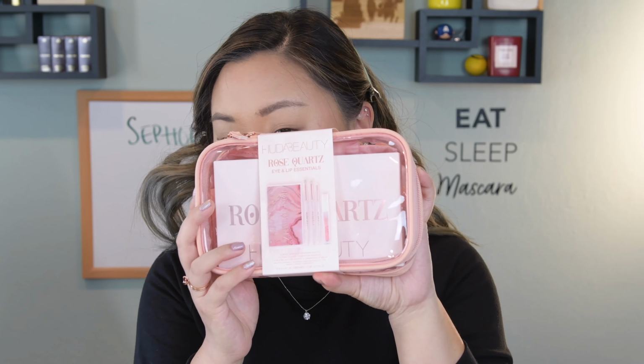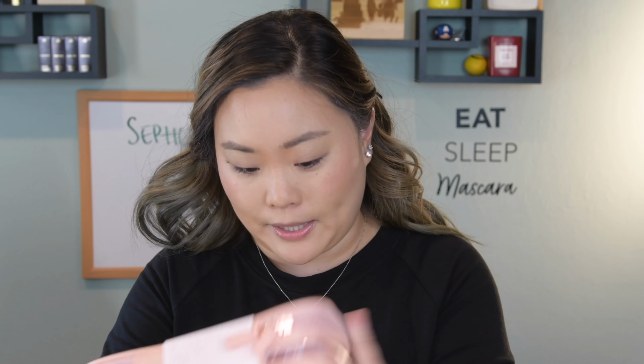I really like it. It's very natural, gives a very, very nice, beautiful flush to the cheeks. If you're looking for an apricot-y, just beautiful, light pink blush, this is absolutely perfect. I really, really enjoyed that. Okay, I'm going to go ahead and powder down my face, and then we will be right back to try the Huda Beauty Rose Quartz eyeshadow palette.